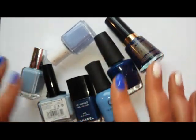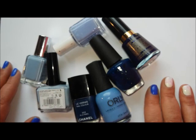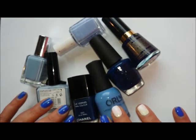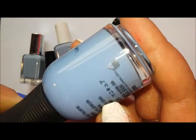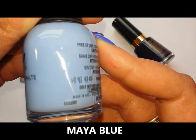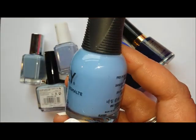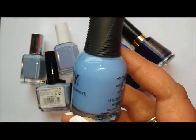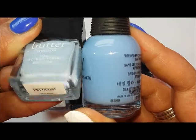What we've got here is a selection of more blues, so different types of blue again. We have a Maya blue, a navy blue, a periwinkle, Prussian blue and powder blue. Can you guess which one is which? This one here, Snow Cone, is a beautiful dusky pastel blue. This is a Mayan blue, or Maya blue, and it's because it's got that duskiness to it. So it's not as bright as a baby blue, which is Petticoat.